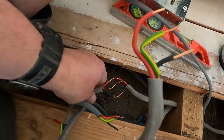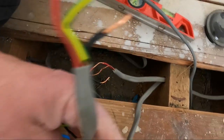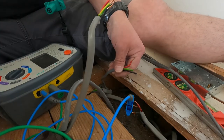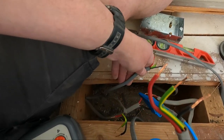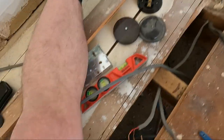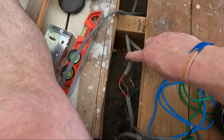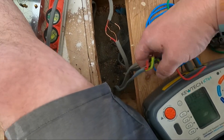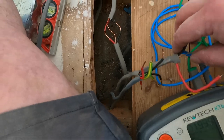Okay, so I don't know where that is because that's going into that socket, looks like. That's going straight into the socket, so it can't be a ring. Doesn't look great, does it? Okay, this cable here is not 2.5, so it looks like 1.5 maybe. Okay, so what we've found is this is one end of the ring and that's the other end of the ring. These are spurs from the ring. Don't know what this 1.5 is. Don't know where it goes. Who knows? So these are going to be spurs.